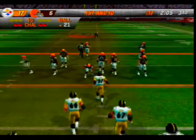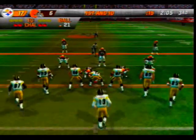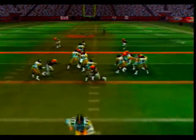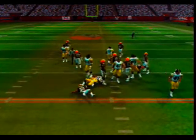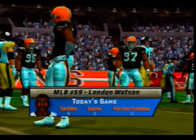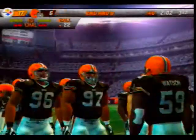They'll take their own 21-yard line. First and 10. The Browns with a four-man front. They give it to the halfback. Watson comes up to make the play at the 22. The defense held their positions and didn't let him get very far.